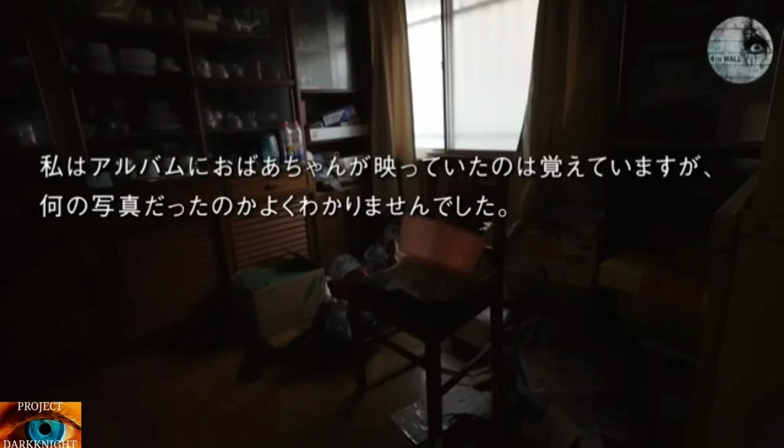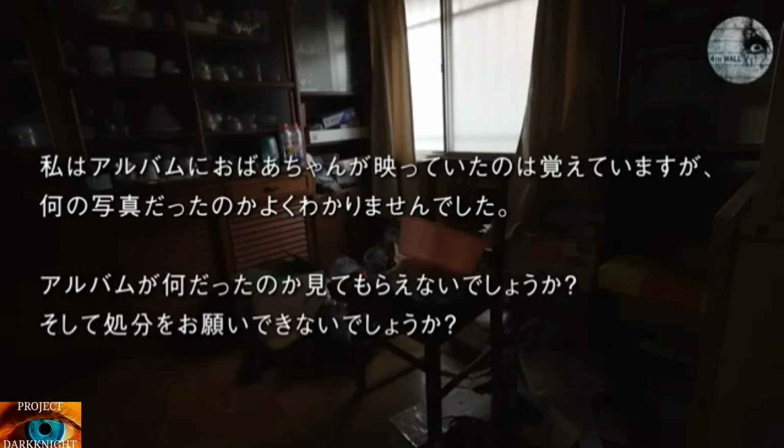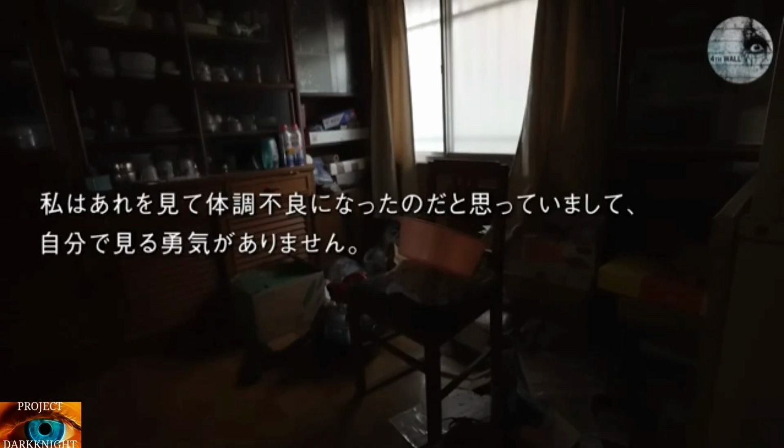I remember clearly seeing my grandmother in the album, but I'm not sure what the pictures were about. So can you please take a look at what the pictures are in the album? And then, can you dispose of the photo album? The thought of seeing it and touching it made me physically sick, and I didn't have the courage to try. And that was where the letter ended.